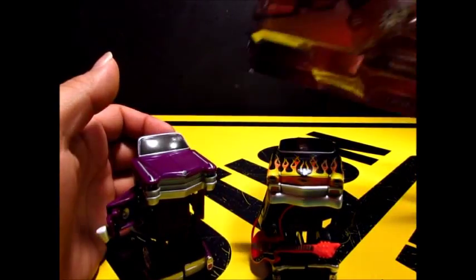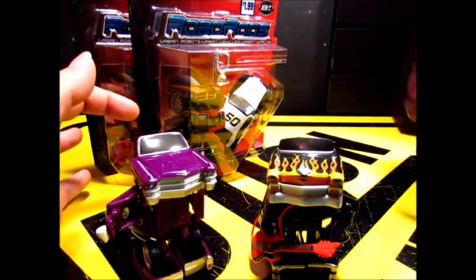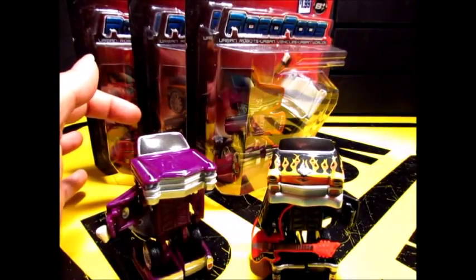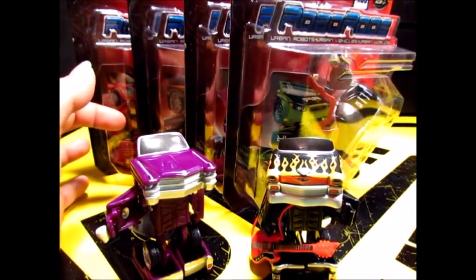We're going to be reviewing the Dodge Magnum, the Dodge Charger, another Coupe de Ville, and a Zion TC. So let's get reviewing.